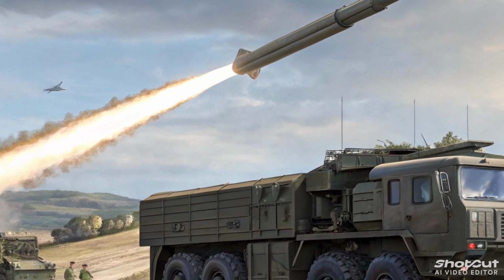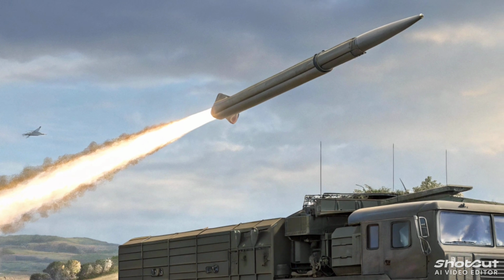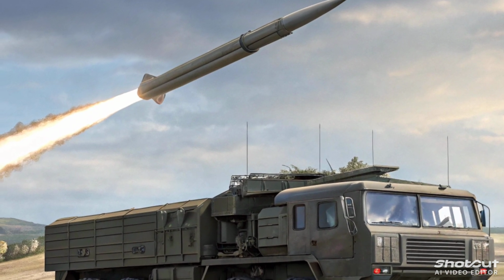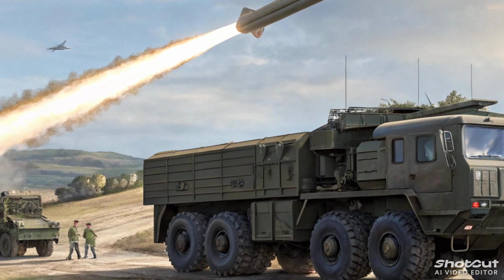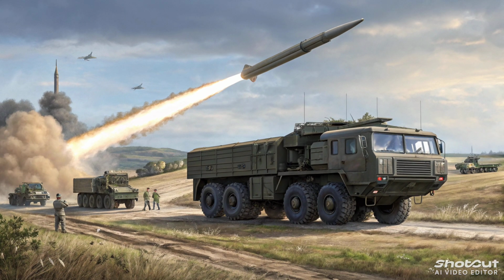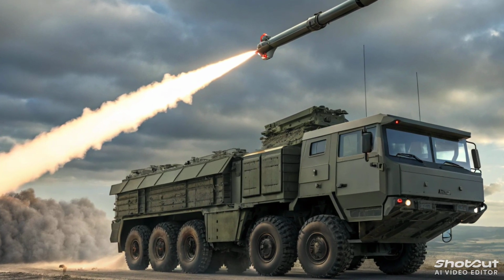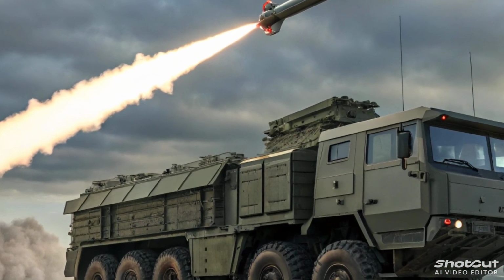The Iskander missile itself is a solid-fuel, single-stage ballistic missile. It has a range of around 500 kilometers, just within the limits imposed by the now-defunct Intermediate-Range Nuclear Forces, INF, Treaty. However, some variants, particularly those developed after Russia's withdrawal from the INF, are rumored to have extended ranges beyond 700 kilometers. These missiles can carry conventional or nuclear warheads, and they're designed to evade interception by using a variety of advanced countermeasures. Now let's talk more about the payload and guidance systems.